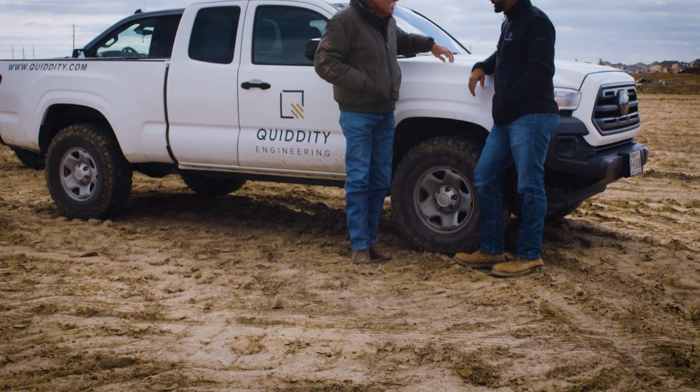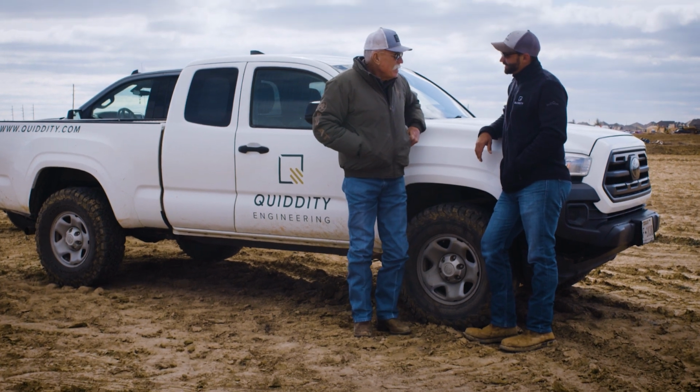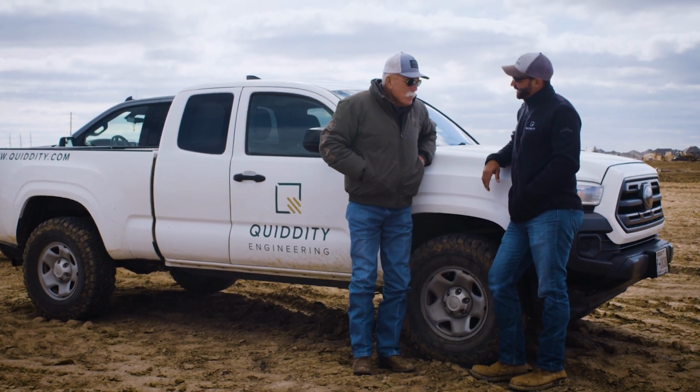Quiddity has been a great partner for Lantejas for many years. We love the communication. We love that they understand how our business works and what's important to us. Our DNA we feel like they share, and what's important to us is also important to them. Quiddity gets it, and they've always gotten it, and that's why they're such a valued partner for Lantejas.